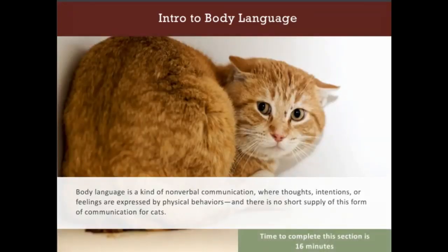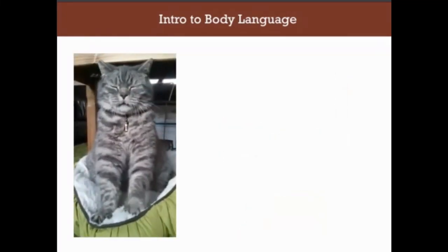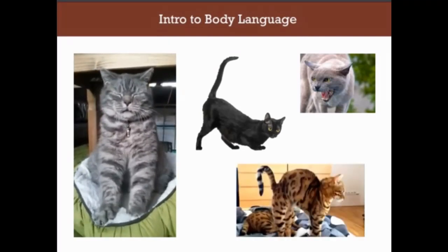Body language is a kind of nonverbal communication where thoughts, intentions, or feelings are expressed by physical behaviors. There's no short supply of this form of communication for cats. Cats use every part of their body to display their emotion, from the movement of their paws, to the placement of their ears, to the direction of their body, to the posture of their back.